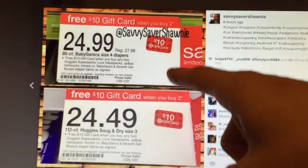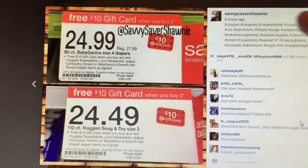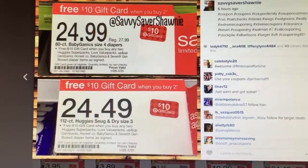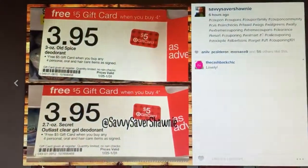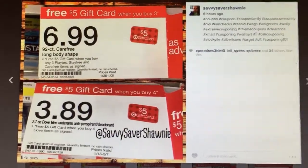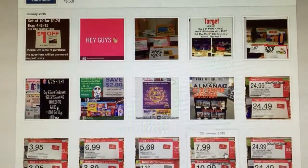I at times have found that there are tags at one store that are not in another store. So I do my best to try to share with you guys all the tags that I've seen at my store. But like I said, my store may not have all their tags currently posted, so I just find it easier to do these and may help some of you that are Target shoppers. You can pause the video at any time and read the exclusions and more in detail the gift card deals. So just pause the video, rewind at any time.